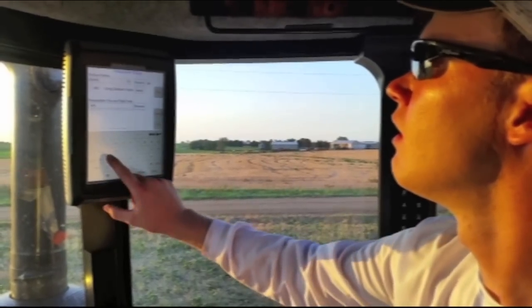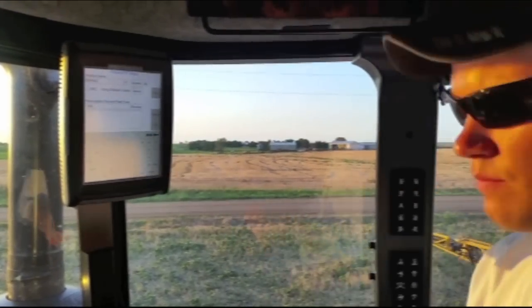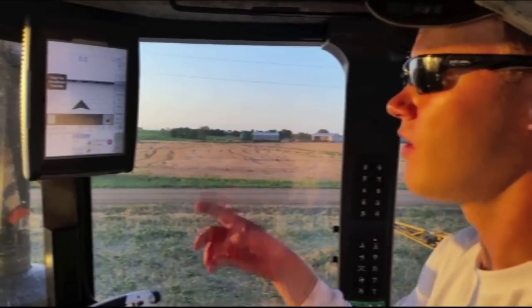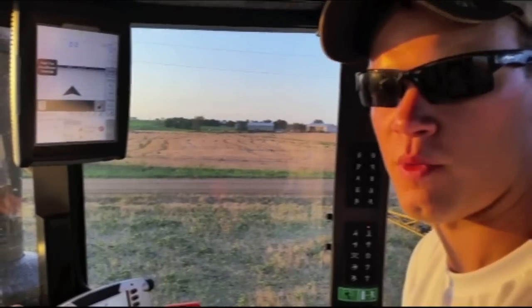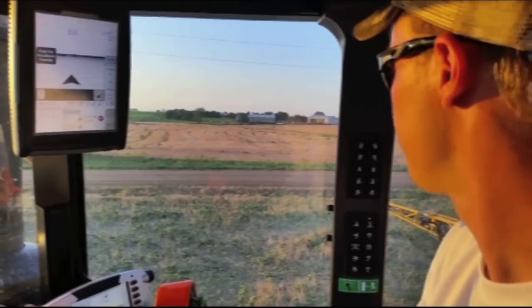Almost every sprayer these days is equipped with a computer monitor like this one inside the cab. All right, so the first thing you do once you've got your field set up on the screen here is you set a boundary around the outside of the field, and the sprayer will keep track of that and make sure you don't spray outside of your boundary, like on any ditches or driveways, stuff like that.